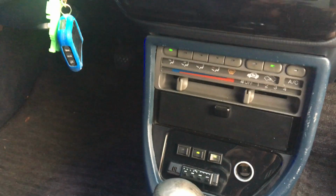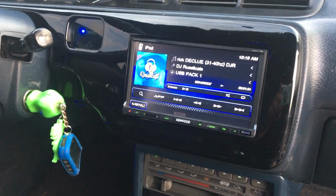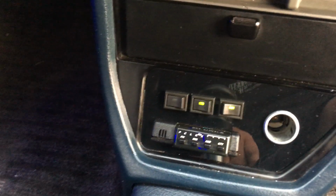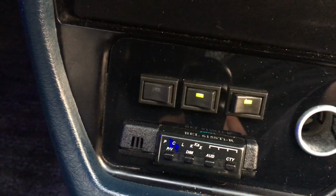Sub volume knob right here. There's actually a DSR1 in here for a processor. So that's sub volume down there. There's a radar detector from God who knows how old that thing is. Still works.